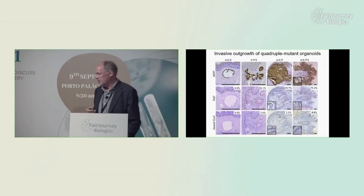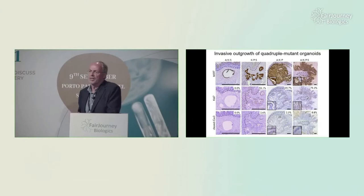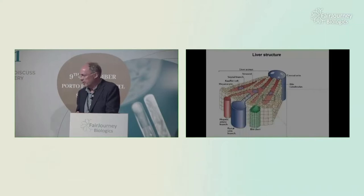When we transplant these into immunodeficient mice, on the top right, you see the four-mutation version that actually is now a full-blown carcinoma. It invades, as you can see, and it metastasizes to the liver. So this essentially confirms what was known. You need four mutations in these four pathways to take a normal cell into a full-blown colon cancer cell.